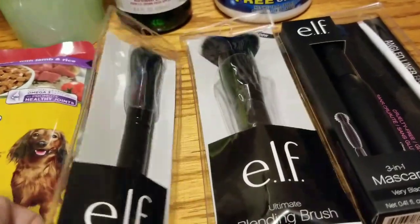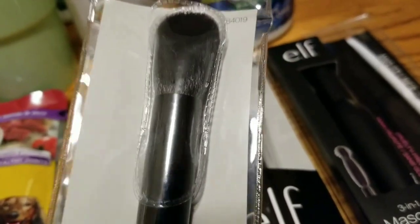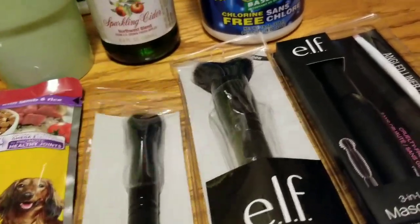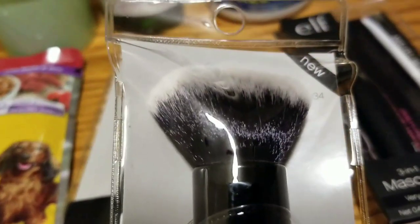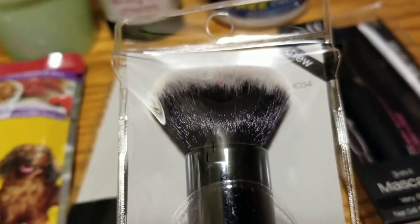Okay, so the ones I ended up picking up was the small tapered brush, as you can see right here. I think this would be a great highlighter brush. It's a softer brush for sure, so I thought this would be nice to just kind of put on my highlighter. And then the ultimate blending brush, I got one of those. It looks pretty good. For a buck, I'm thinking not bad.